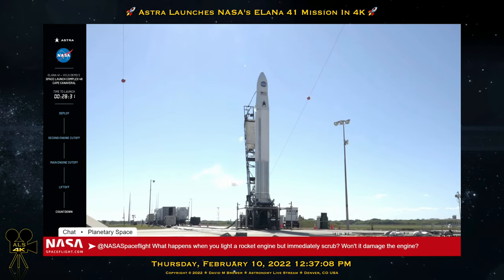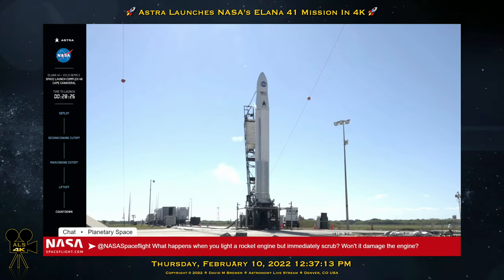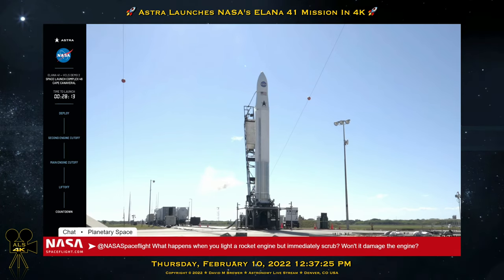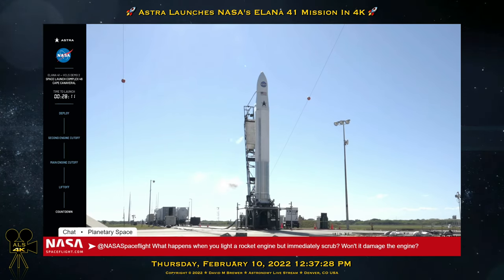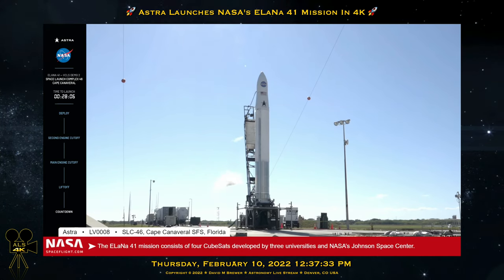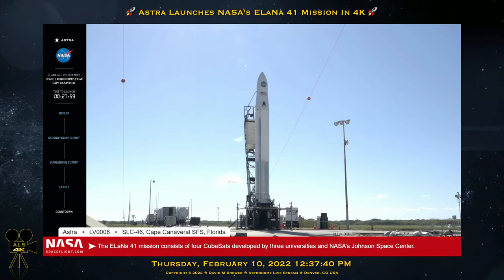And now, more directly to the question, our system is actually designed for multiple ignition events. So we complete a static fire of the vehicle. It's our last major test of the full system. Essentially, we run through our entire countdown procedure, load propellants, light the engines, and run them for a few seconds, and essentially do everything except actually release the rocket. So we do design the system to be able to complete multiple ignition attempts, multiple launch attempts without damage or issue.